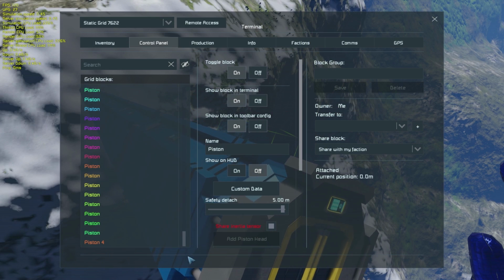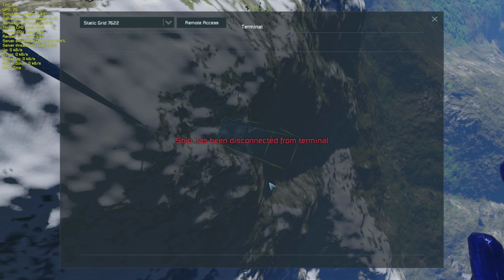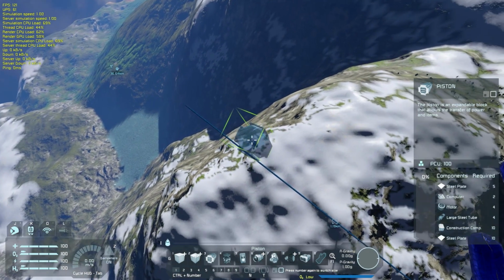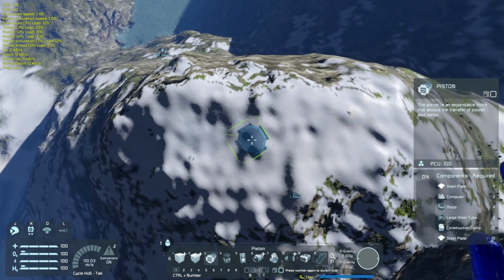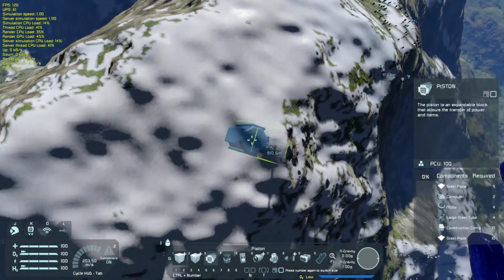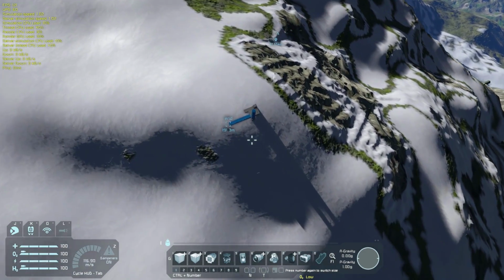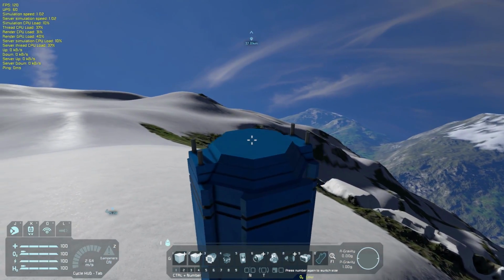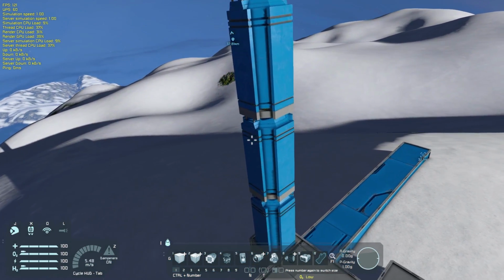But let's grab all of our pistons. You know what? We're just going to call this A. Save. Share inertia tensors. Yeah, that's not good. Where did my elevator go? Elevator? I think it was too crazy that it actually deleted our elevator, which makes me kind of sad.